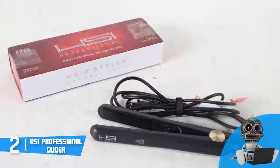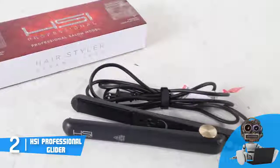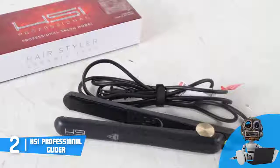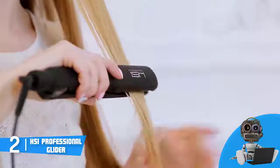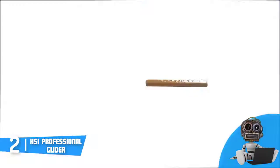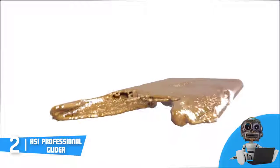It doesn't have flashy LCD screens and countless buttons on it that make it much harder to use. It has an indicator light which turns red while it is heating up, and turns green when it is ready to use. That's all you need in a hair straightener in my opinion, and any more unnecessary add-ons would have made it hard to use.